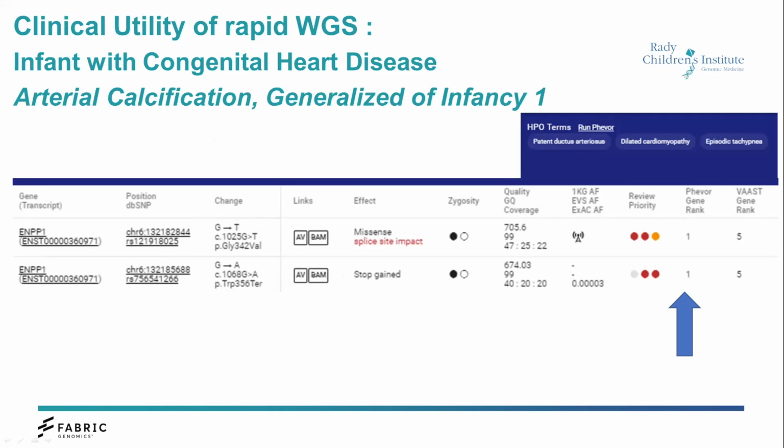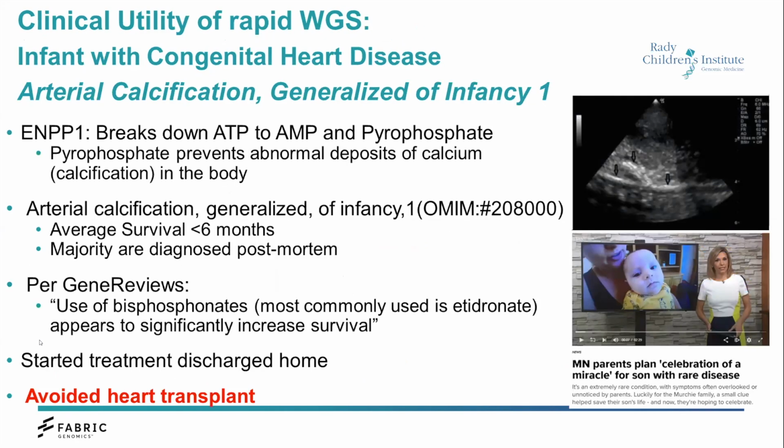To analyze this case, we again used the Fabric Enterprise platform. We entered the HPO terms that were consistent with the patient's phenotype for gene ranking. Gene ranked number 1 was 2 variants in the gene called ENPP1. ENPP1 is the gene that encodes an enzyme that breaks down ATP to AMP and pyrophosphate. Pyrophosphate prevents abnormal deposits of calcium, or calcification, in the body.